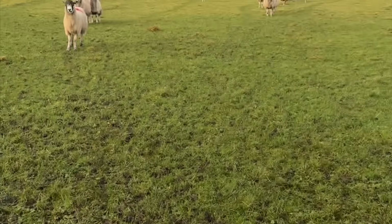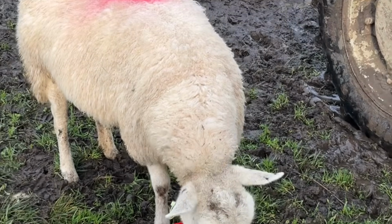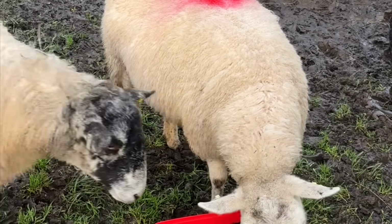Sheep again, and the ones at the top needed a new bale and a new tub, so dropped them off a tub and Nick helped me put them a fresh bale in.